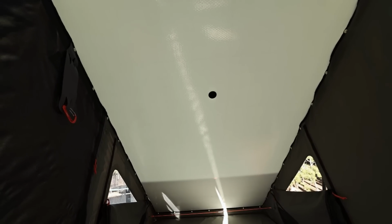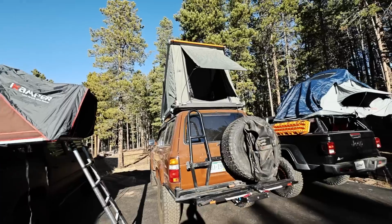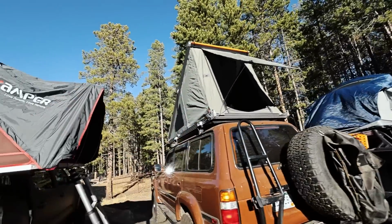So you can lay down here and put your iPad up there if you have a magnet on it and just kind of watch movies in bed, which is what I like to do. So very cool tent setup. Obviously I have the GFC, but there are similar setups to that.